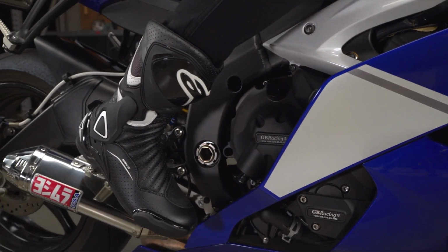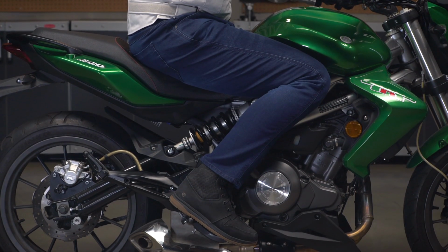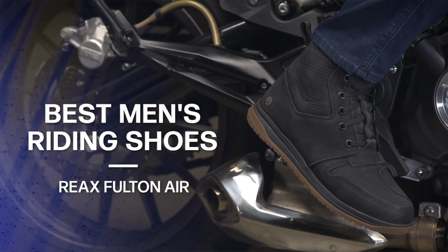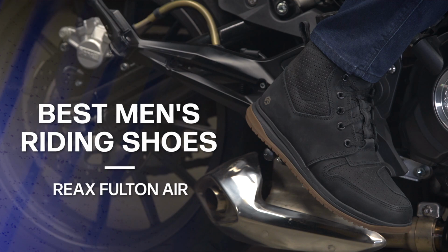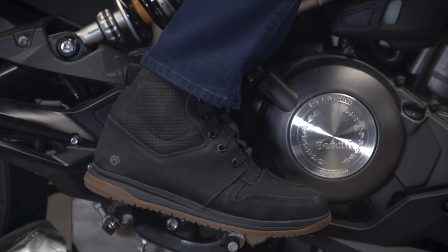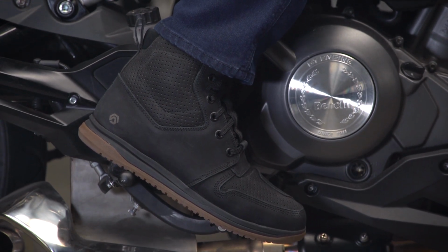Now, while there are boot and shoe options with premium levels of protection and functionality for dedicated types of riding, we've opted for casual riding boots and shoes that provide adequate moto-specific protection with casual style and walkability for when you're off the bike. If you're a bit of a sneakerhead like Jen over here, the Fulton Air riding shoes are a great option, made of full-grain leather with reinforced sole, heel, and ankle cups. Great for warm weather, but they do offer a waterproof version as well if you need a little bit more versatility, all with a casual style that won't stand out in a crowd.